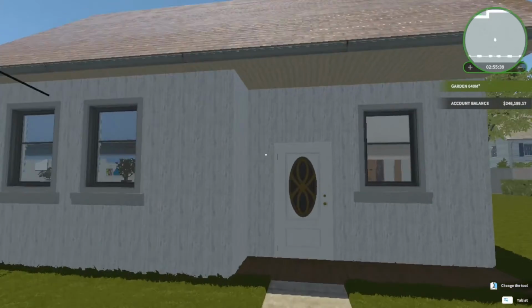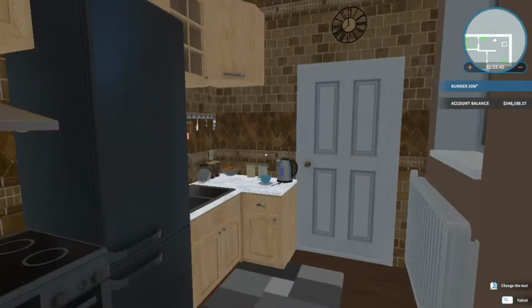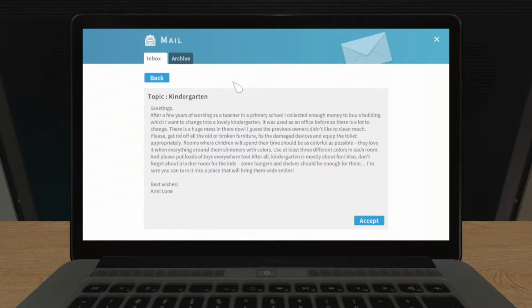We're here again at my nice new little house. Alright. I haven't actually played in a little bit, so it's nice to get back to this. What to do today? Ooh, kindergarten. This is actually a relatively long job, so that'll be good.